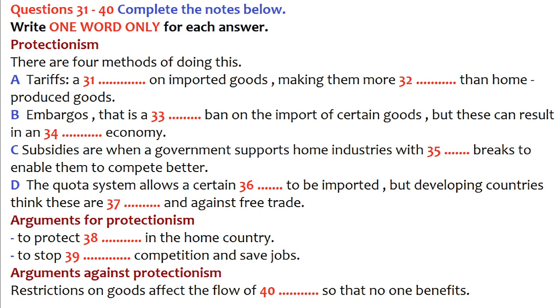In today's lecture on international trade, I'm going to look at the issue of protectionism. I'll start off with a definition of protectionism and then go on to look at the methods countries have used to protect their economy. Following this, I'll look at the advantages and disadvantages of protectionism when compared to free and open trade. So let's define protectionism.